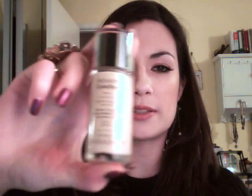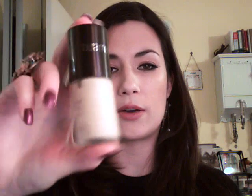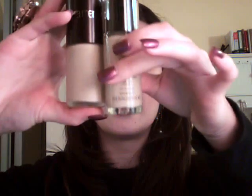Alright, next thing is also a drugstore thing, and you've probably seen my review, or there's a million reviews up on this, but it's the Revlon Color Stay in the Dry Formula. I absolutely adore this foundation. I have actually just been given my mom's Laura Mercier oil-free foundation because it was too light for her, and I actually like my Revlon Color Stay better than Laura Mercier, which is saying a lot.